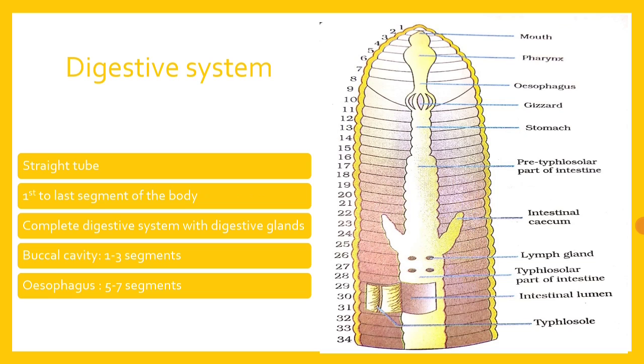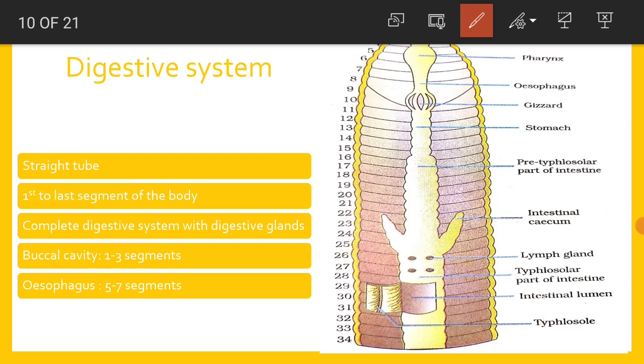And the mouth is surrounded by peristomium, and buccal cavity is present in between 1 to 3 segments. And pharynx is the structure that comes out and sucks the soil particles and the food materials. Thus, pharynx acts as a suction pump in the digestive system of earthworm. And esophagus extends between 5th and 7th segments.